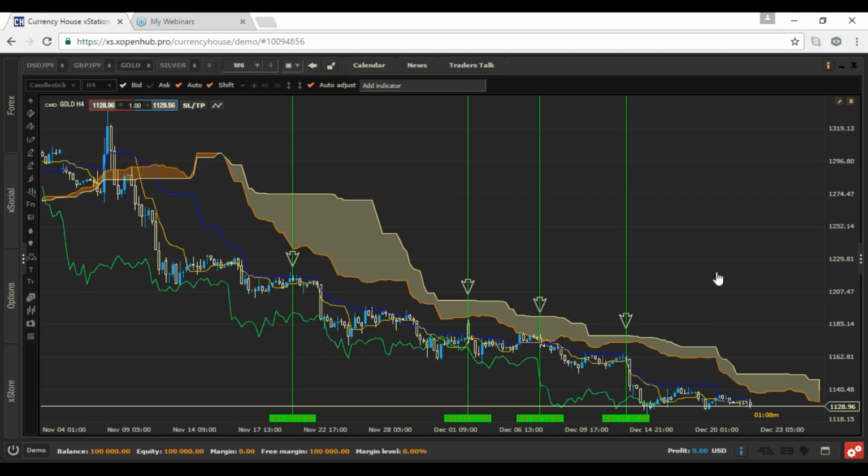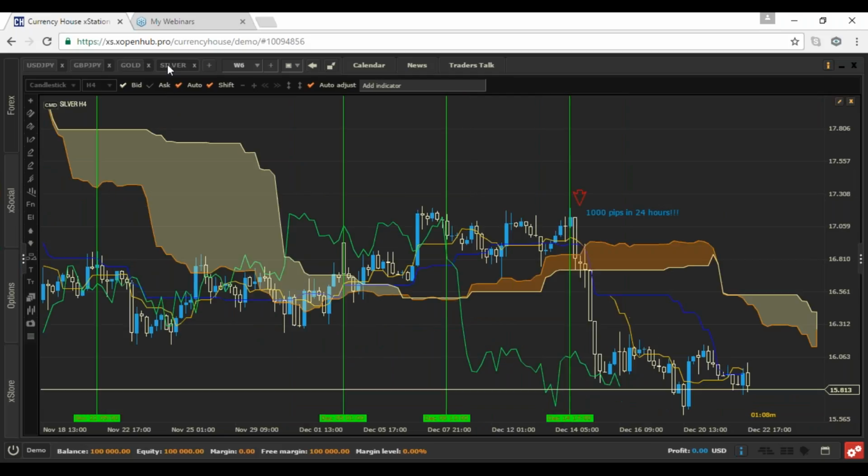So we got signals, and what I did is just highlight the same dates with the same time for silver. So my point is that when you see a strong sell signal by the trend on gold, you always have to pay attention to silver and open the same position. So you can see the same dates, the same time, and you can count possible profits of the silver.